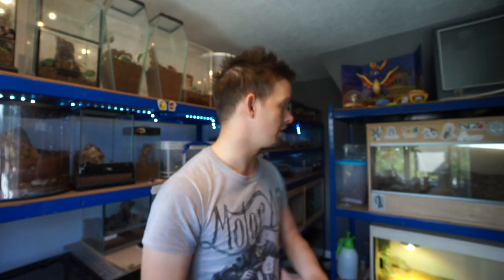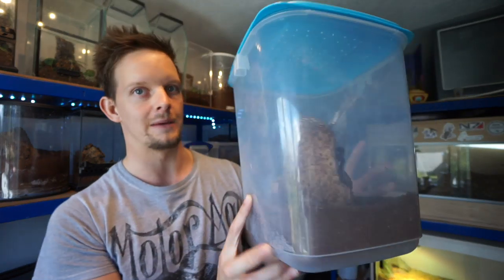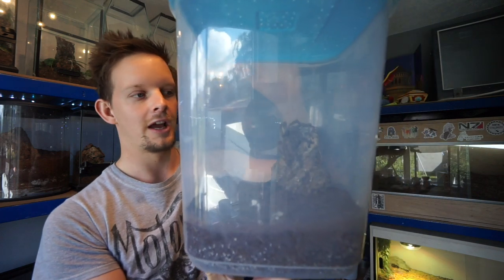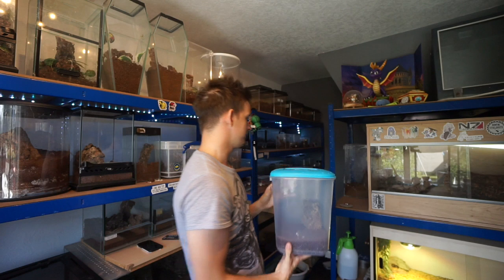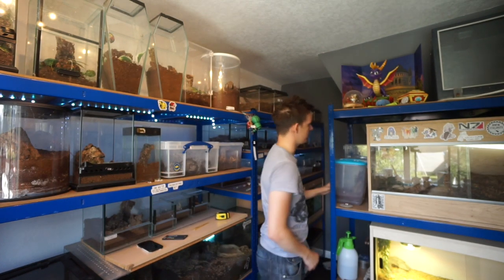I even have mature male spiders. I got this one from, I can't remember who it is. I'll put his name on screen. Shout out to him. Your male's been in twice and he's still alive. Mature male Poecilotheria regalis, he's still doing great. The females down there, everything is great.